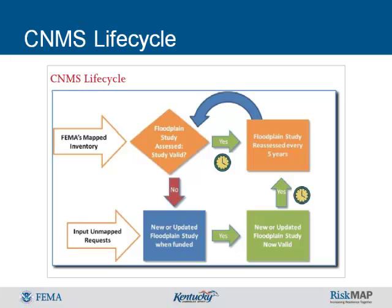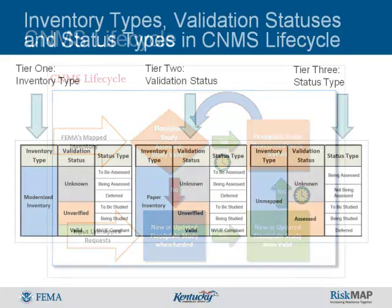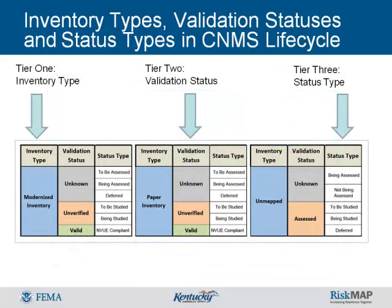If there are unmapped requests, these should be assessed to determine whether a new floodplain study should be completed when funding is available. The CNMS inventory is organized into 3 tiers to distinguish the stream miles in the United States. Tier 1 is based on the inventory type, Tier 2 is based on the validation status, and Tier 3 is the status type.